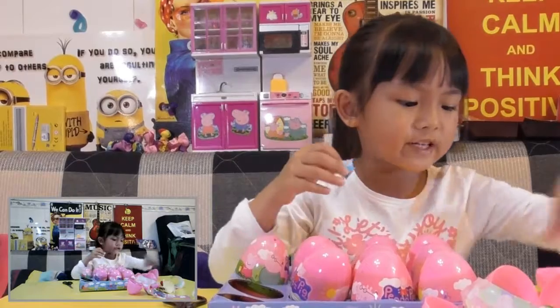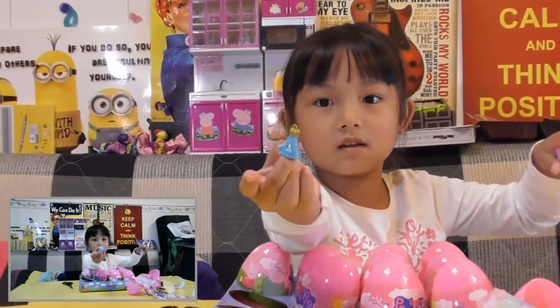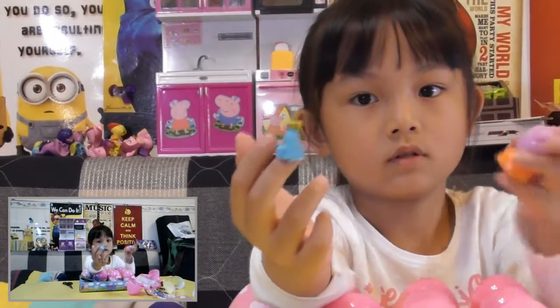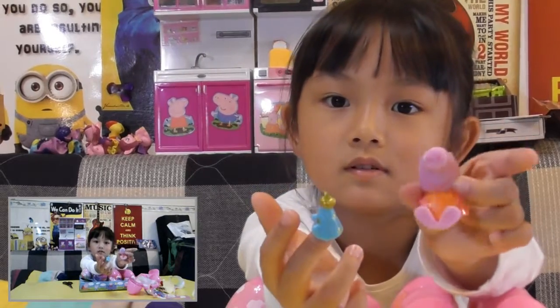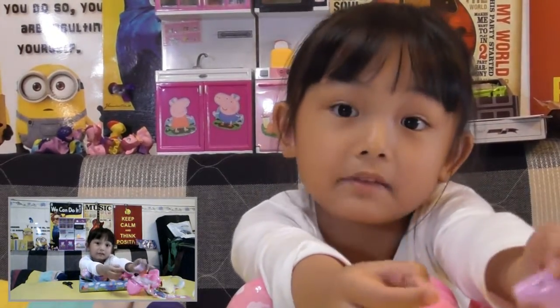It's a different color from the other one. Let's give you a look at the head. Where's her body? Well, the top of her head. Okay, let's see the next egg.